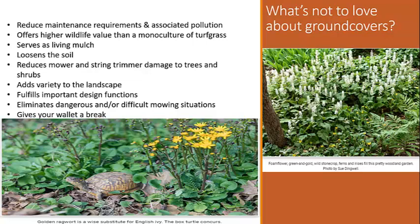In addition to benefits of ground covers, there are some disadvantages. That includes most ground covers aren't available as seed. Ground covers can be costly to convert a large area. Your HOA might not allow them, and many are not intended to be walked on and may be damaged by foot traffic.